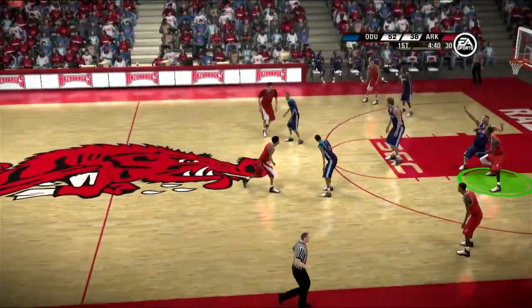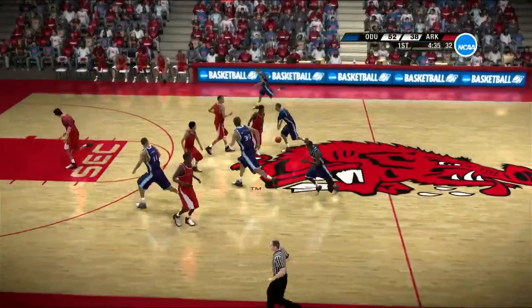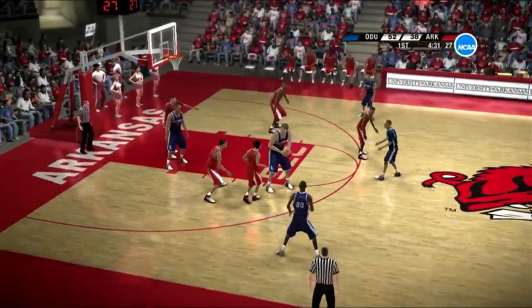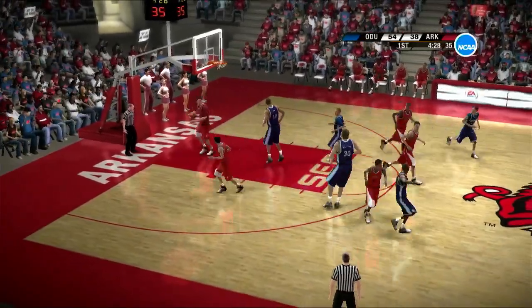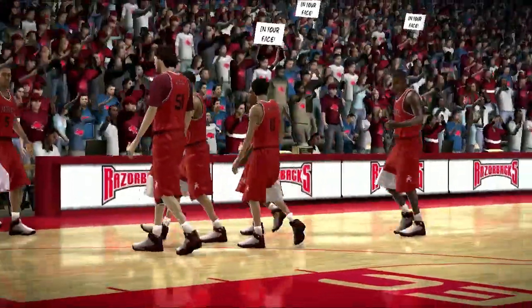The quiet crowd says it all, Dick. They are just out of it. They haven't really had much to cheer about. Looking to move it around the perimeter. He unloads. That, ladies and gentlemen, might really silence this crowd. That basket's a backbreaker. He chose the right time to make that field goal.